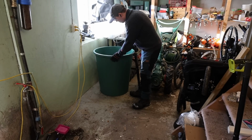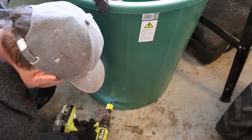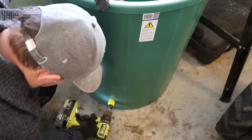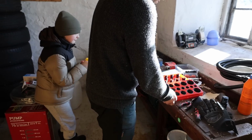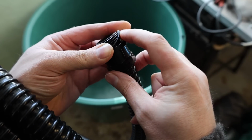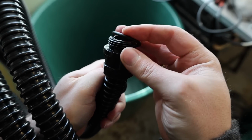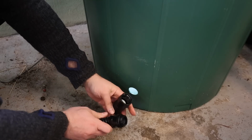This water tank holds around 200 liters and will be our well. The hose came with a gasket, but as the tank is round, I'm going to swap it for a thicker O-ring.